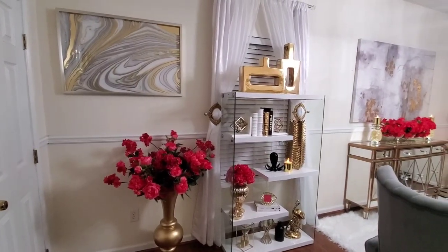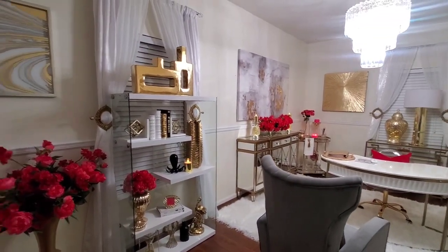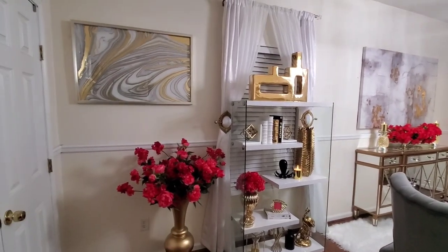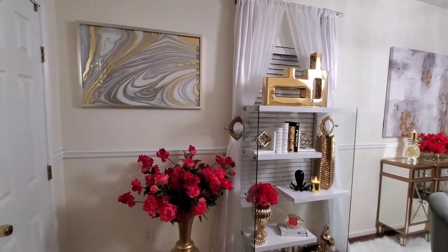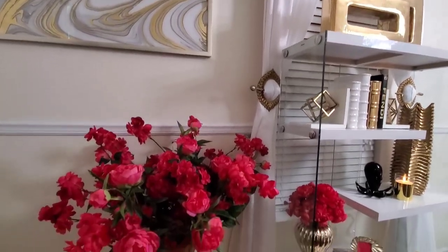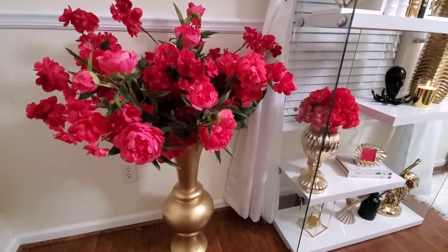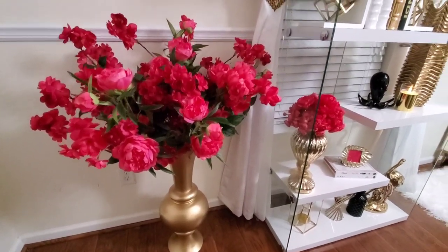So let me tell you all what we have going on in our home office. I'm going to start over on this side of the room. So this marble wall piece came from Home Goods. The florals came from Michaels and Hobby Lobby. The vase came from Z Gallery. It was silver. I painted it gold.